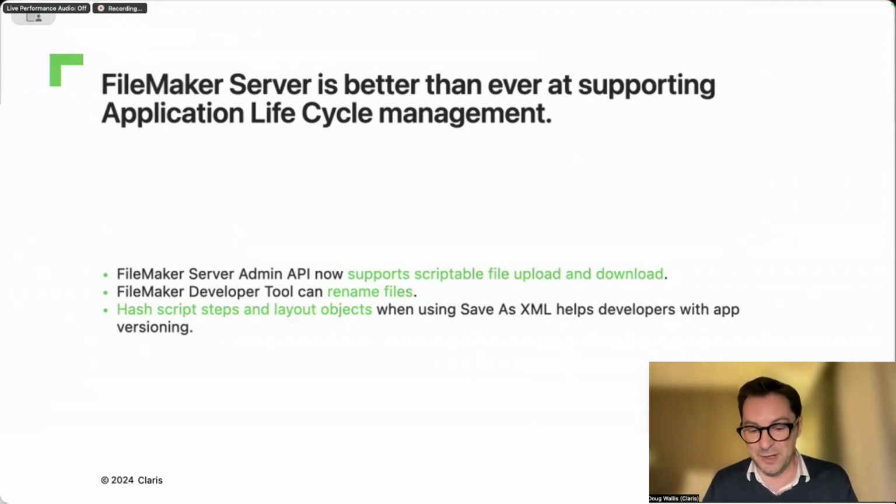A great aspect of FileMaker is you can do live coding. Everyone loves that. You have a solution on the server, you do your changes to your layouts and scripts live, customers can see it, and they really like it. But in a proper world, before you release your updates to your layouts and scripts, you want to be able to test that. So the idea is to have a FileMaker server development, testing environment, and a production one.